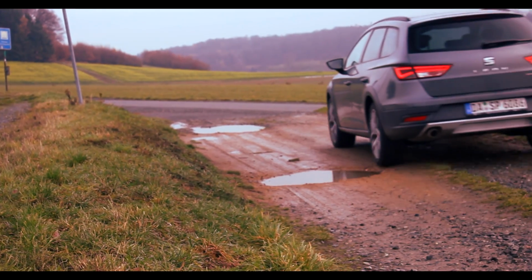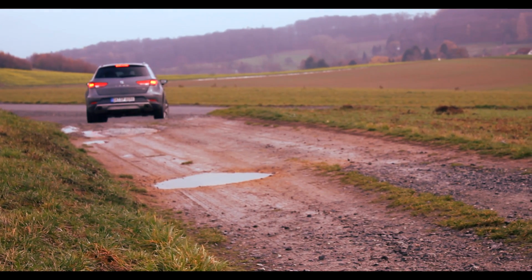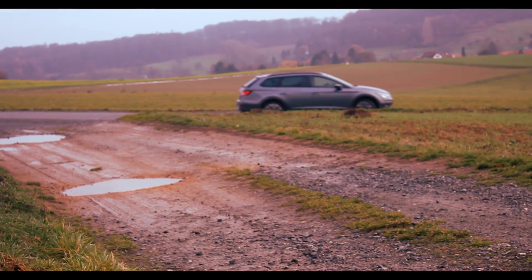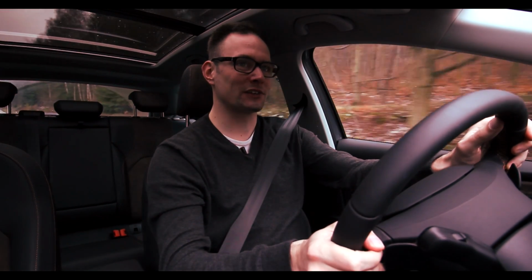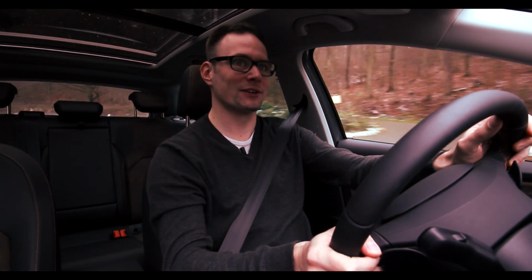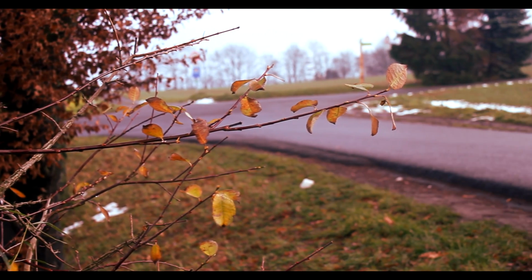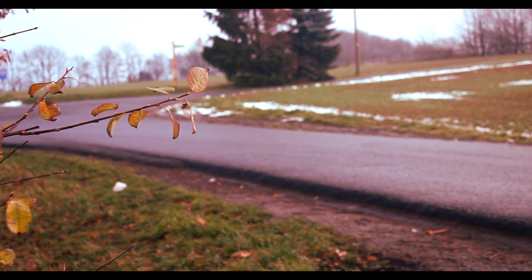Some of you might remember my review of the Audi A4 Allroad that I did 2 years ago, and I actually reviewed that car twice, the pre-facelift and the facelifted version. That was my very first press car that I got from Audi, so I will always have a bit of a sweet spot for these cars. But the Leon X-Perience for me is a very, very good car in many ways, and I will be very positive about it because so far I've enjoyed driving this car a lot, I have to say.